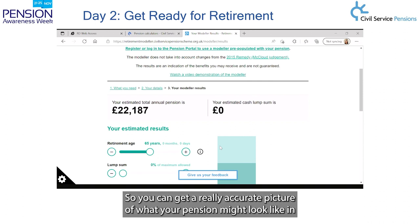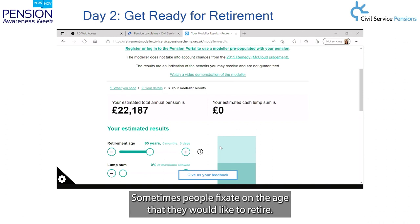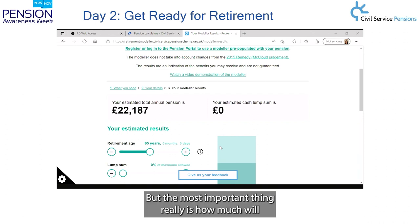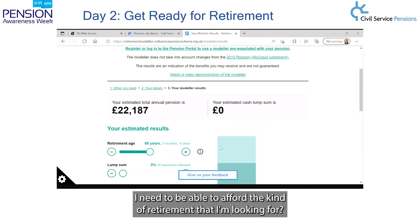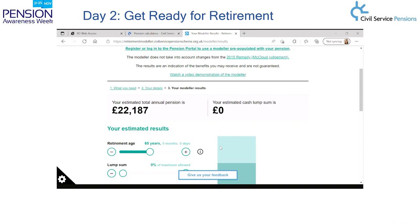So you can get a really accurate picture of what your pension might look like in the future, and that will really help you with your retirement planning. Sometimes people fixate on the age that they would like to retire. But the most important thing really is, how much will I need to be able to afford the kind of retirement that I'm looking for? And this modeler can really help you to arrive at that.